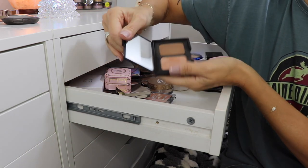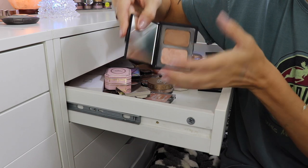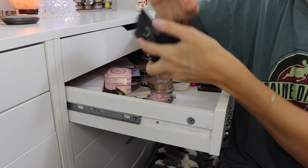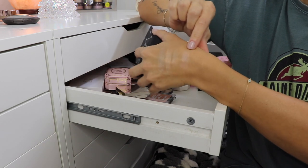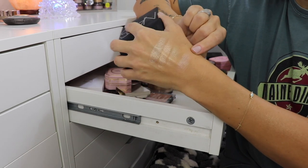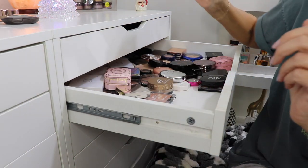And then Hot Sand and Laguna. Hot Sand is one of my all-time favorite highlighters. I have this strewn all over my house. It's just so natural and perfect. It's one of the best highlighters you will ever find in your life, in my opinion.